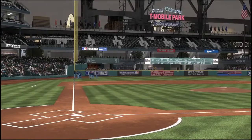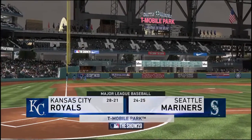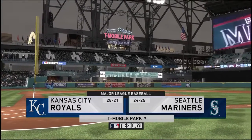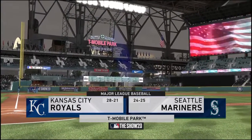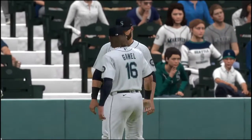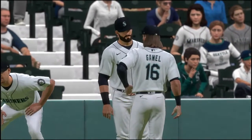We are under the lights as the show gets you ready for another edition of Major League Baseball. Ought to be a good one here between the Kansas City Royals and the Seattle Mariners. Horatio McClendon makes his big league debut right after this.